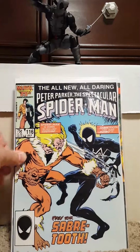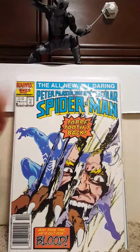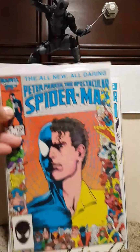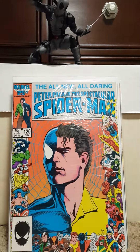Big jump here to number 116. Awesome cover, one of my favorite covers. It's the 5th appearance of Sabretooth. Certain characters, they care about the first 5 appearances. They even care about the first 6 appearances. Number 119, I even like this cover a little bit better. These books are actually in pretty decent condition, too. This is the 6th appearance of Sabretooth. And then number 120. I just collect these covers. I didn't have this one. I like the 25-year anniversary editions.